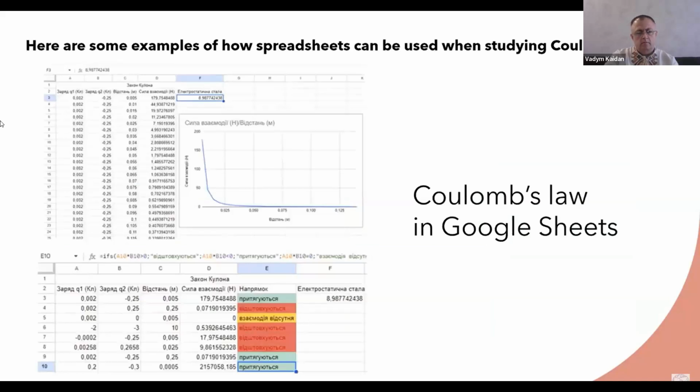First of all, we can show in practice what a direct relationship and inverse relationship are. To do this, it will be enough to calculate the value of the force of interaction between charges at constant values of charges and a variable value of the distance between them. Using the obtained values, we will construct a line graph and demonstrate that the graph will not be a line. Second, we can demonstrate whether the charges will attract or repel at different values. To enhance the visualization, we can use conditional formatting.